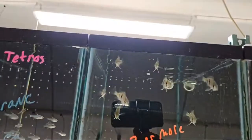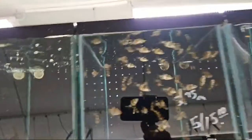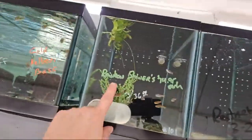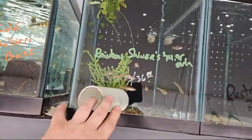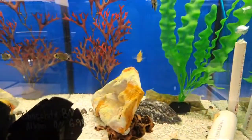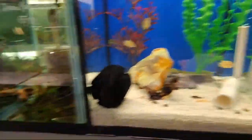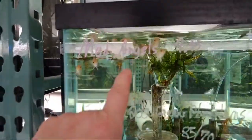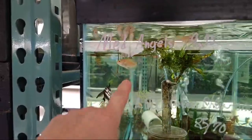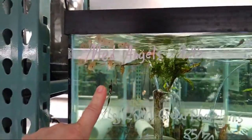Rosy barbs, there's some tetras. These guys are really rare. Tiger barbs. Rainbow shiners, I'm surprised no one's jumped on those. You don't hardly see those available. They get really colorful as they mature, especially in breeding dress. That's what we have left of severums. All of a sudden, severum's been a hot seller. Oh, I'm going to get some more Albino Oscars. There's not many left. These are very good sellers and so damn cute.